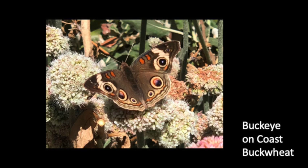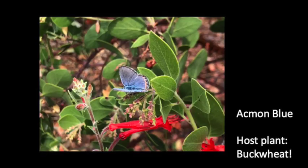And so there's hoverflies, there's many of these insects that Kathy so nicely captured with her super lens. I don't have that many great photographs of insects, but I know that this is a host plant because I've also seen in my yard the Acmon blue little butterfly, and that butterfly's caterpillars eat buckwheat. So I'm pretty sure that this one grew up on one of my buckwheats.